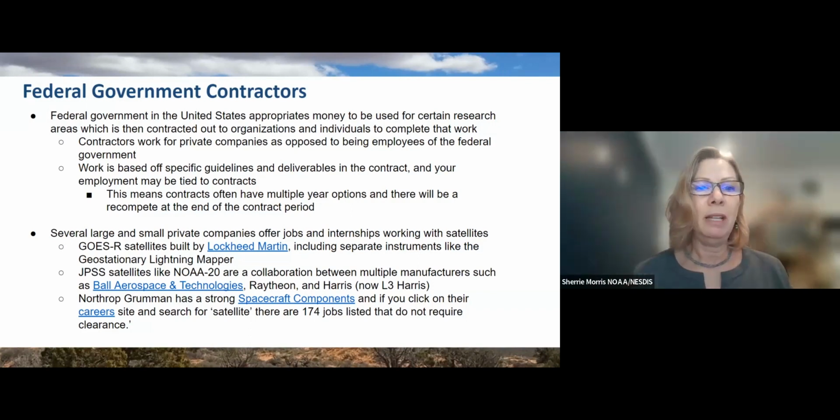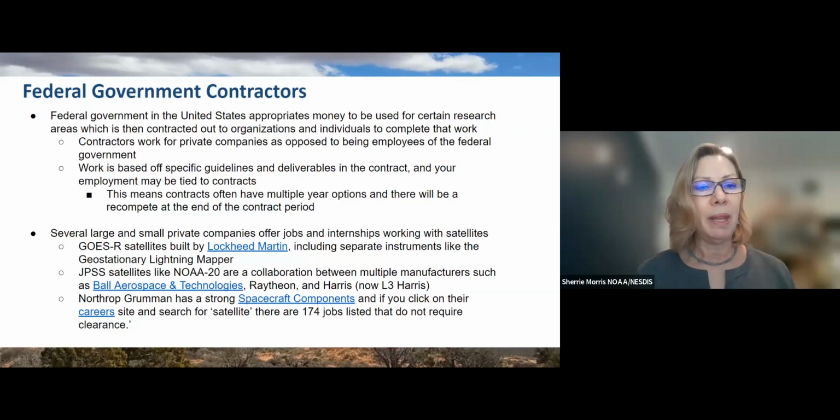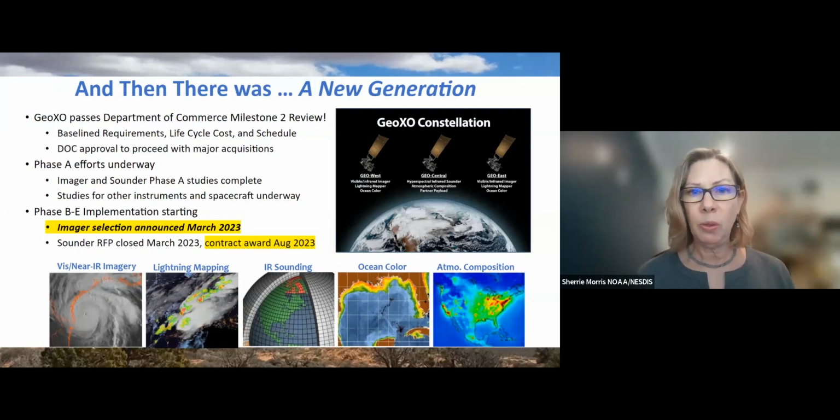There are a lot of large and small companies such as Lockheed Martin, Ball Aerospace, and we can include these links later on. But I wanted to point out, if we can go to the next slide, a lot of information about these large companies. This slide was presented from the GeoXO program office and talks about this new satellite that's going to launch in 9 years. We have 2 satellites that are going to be similar to what we've got now with GOES East and West, and a central satellite that will need to be built.